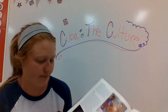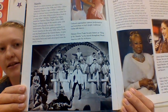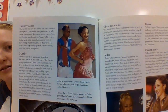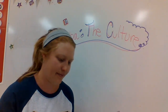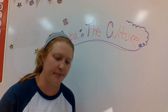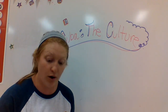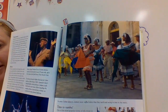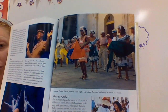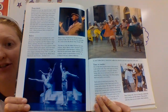Here are some pictures of those dances and bands. Maybe you have heard of a couple of these other kinds, like the cha cha cha or the mambo or the rumba. But no matter what, one thing stays the same: rhythm is a really big deal, and color and movement is also a very big deal.